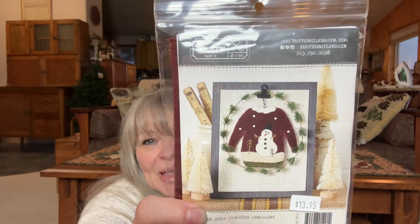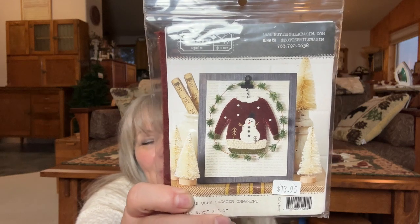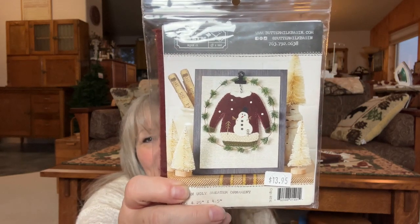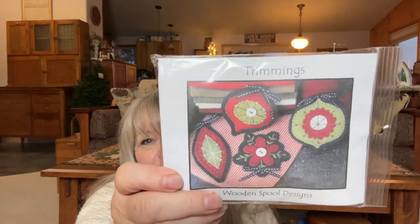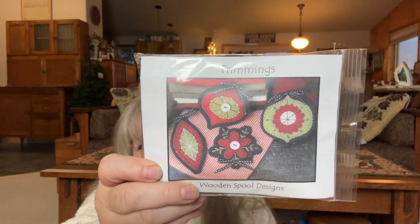I have another kit for another ugly sweater ornament. So what I'll do is I'll make the ornament for myself, and then I'll make a second one and put it on a pillow as my exchange gift. And then these are a possibility too. I can make any of these into a little pillow. So that will be coming up in the next day or so.